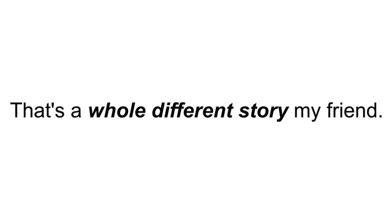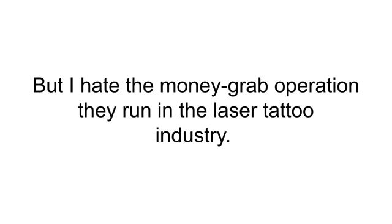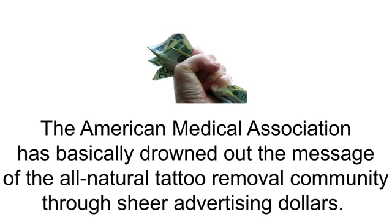But tattoo removal? That's a whole different story, my friend. The medical community does a lot of good in this world, and I love doctors. But I hate the money grab operation they run in the laser tattoo industry. It works like this. With their vast network of tattoo removal docs, the American Medical Association has basically drowned out the message of the all-natural tattoo removal community through sheer advertising dollars.